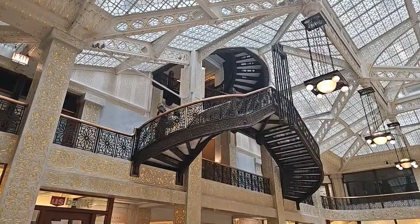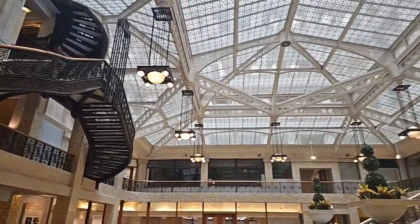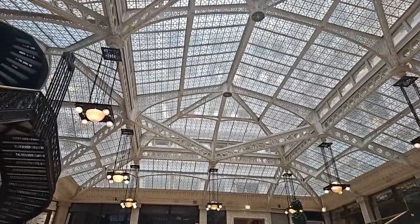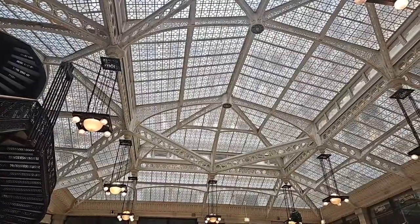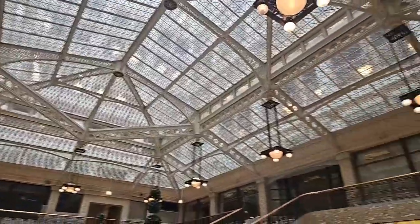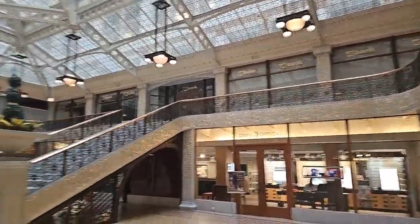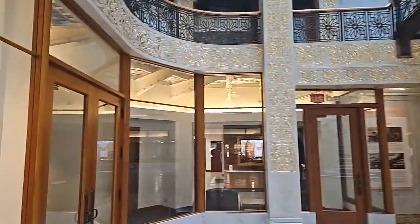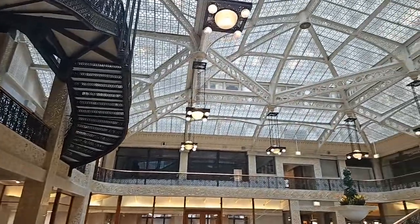So if you just joined, welcome to the inside of the Rookery here in Chicago, LaSalle and Adams. And we're looking at the wonderful glass light roof redesigned by Frank Lloyd Wright that adds light. This used to be really dark. They said when Burnham and Root first designed this, it wasn't as light and airy. It was darker in here.